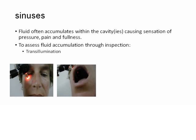I don't know if anybody's had a sinus infection ever. I had one once, and it was just awful.